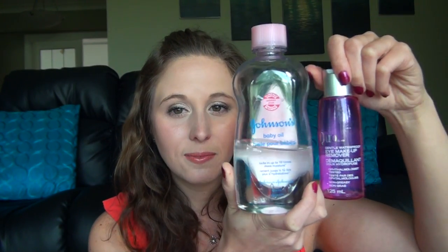Or then sometimes I'll use the Quo waterproof eye makeup remover, and for a while I used this in the morning, but I found it takes so much of my waterproof mascara off and everything that I actually don't need to follow up with anything in the morning around my eyes. So usually I just use this. Also, this is like $4 for this big thing, and I mean, the Quo is cheap anyways, but still, this is like $8 or $10, so it just makes sense to use this.